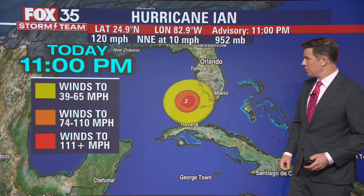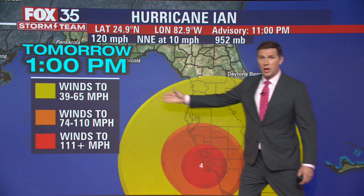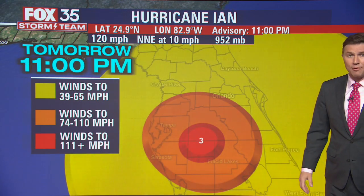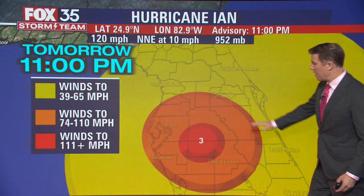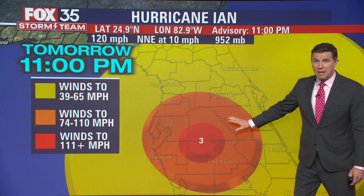The wind field is going to be very large, and so we'll see the first tropical storm force winds in Orlando. That is gusts over 40 miles an hour tomorrow in the afternoon, associated with some of those bands of very heavy rain, and there will be embedded tornadoes tomorrow afternoon. That will be a factor. We'll have, no doubt, many tornado warnings through the day tomorrow. Hurricane force winds in orange may make it into Orlando in gusts tomorrow night. Maybe. We'll see how this goes.